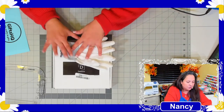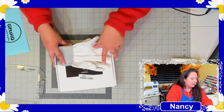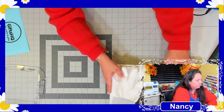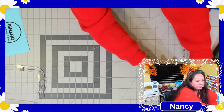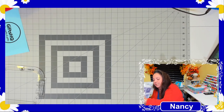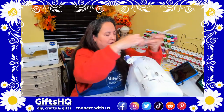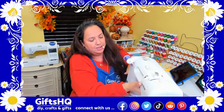I wish I had some more time to play around with this, but I'm going to show you a couple things that we did. But before we get to that, let me just move this over to the side, because I want to talk about my machine here. Let me grab this out of the way.